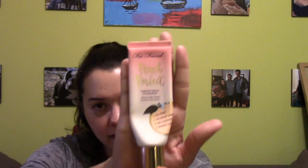This is the Too Faced Peach Perfect in Golden Beige. Too Faced Peach Perfect is my most favorite high-end foundation, and I haven't done my official ranking, but it is in my top 3 of foundations of all time. I used this whole 1.6 fluid ounce tube, and I'm actually on my second one. I liked it so much that I repurchased it, and it smells like peach candy, only for a few minutes when you first apply it.